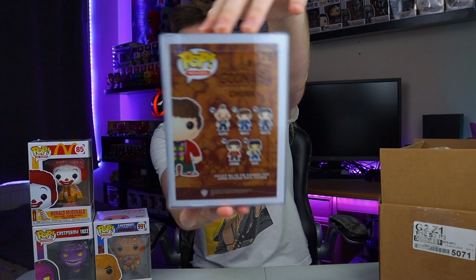As always, the ToyUSA damaged mystery boxes are really good. They're really good value for money because they're never really damaged. They're very minor damage. So yeah, with these being cheap, I'm hoping the last pop is going to be one of the big boys. So let's find out. What's it going to be? And it is, oh, okay.